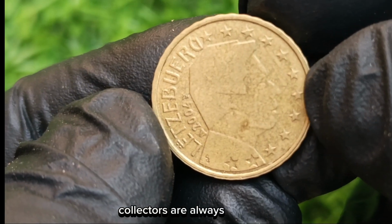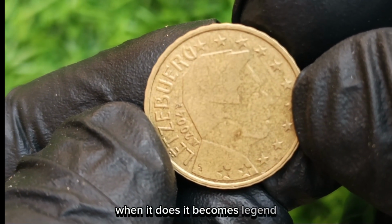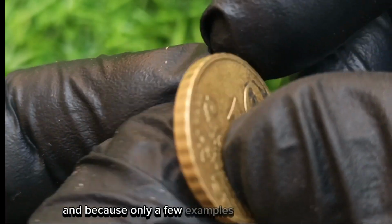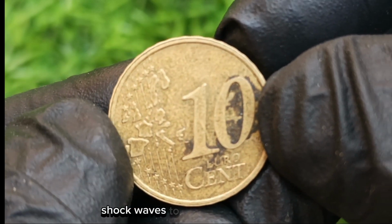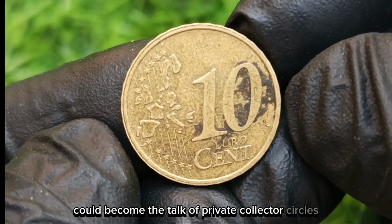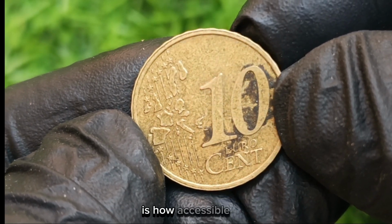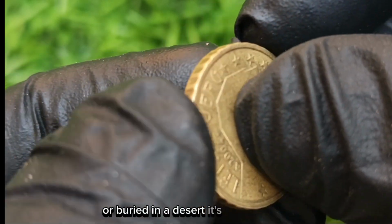Collectors are always watching, always waiting for that one coin to emerge. When it does, it becomes legend. The price? Negotiable, often starting in the hundreds of thousands and climbing quickly. And because only a few examples are known to exist with these potential traits, every new discovery adds shockwaves to the numismatic world. Your coin could become the talk of private collector circles. It could be the next case study in coin forums. It could earn you a place in history. But the true beauty of this journey is how accessible it is. This isn't a treasure locked behind museum glass or buried in a desert. It's in circulation.